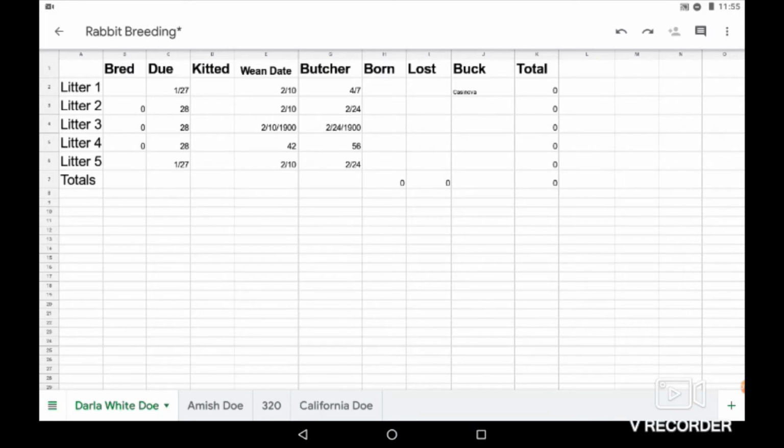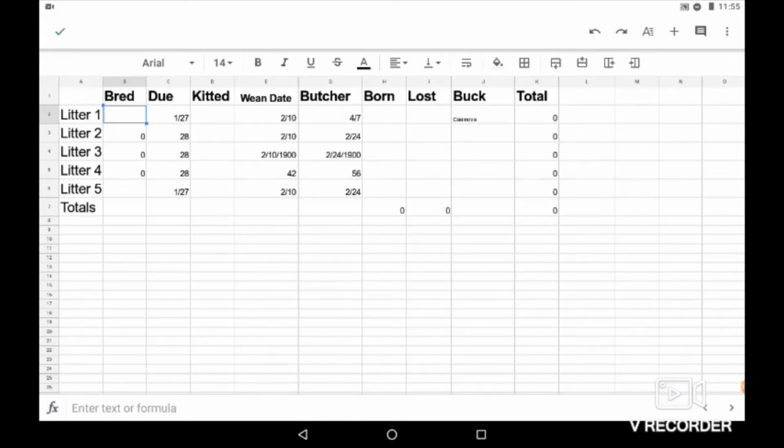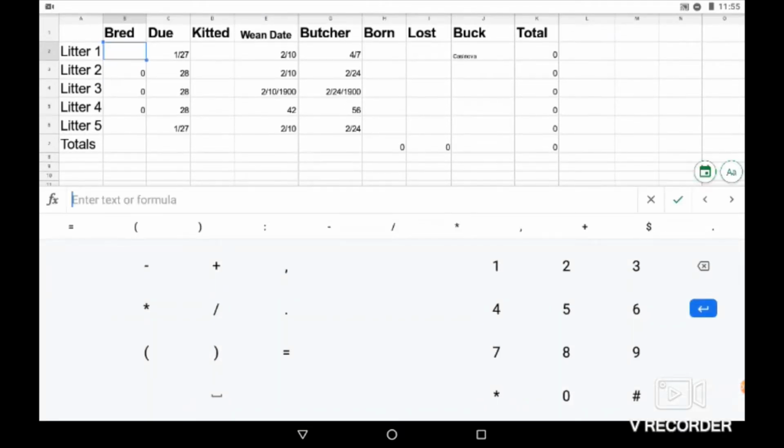So let's get started here. First off, we have the breed column, and that's the date we put in that they were put with the buck. So for the Darla doe, the one we call Darla, she was put with the buck on the 12th of March. So we'll put 3/12.